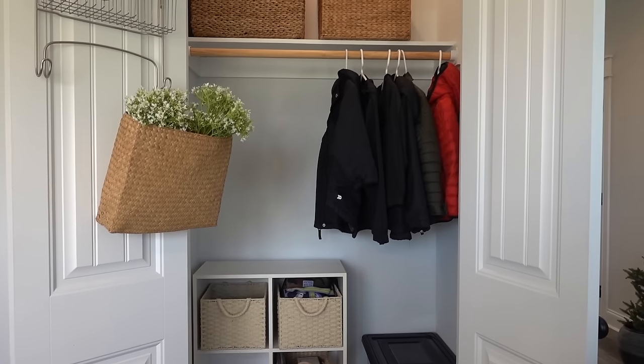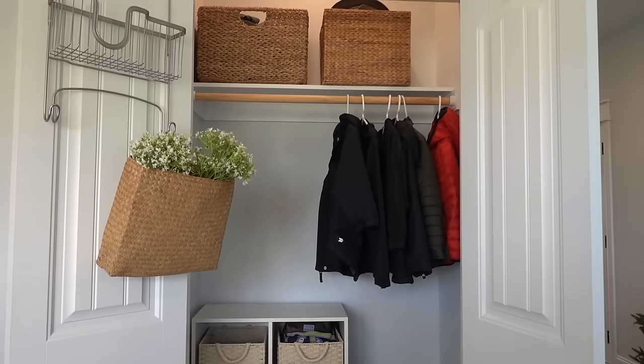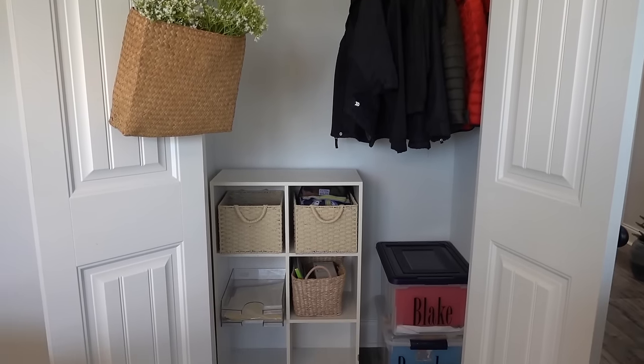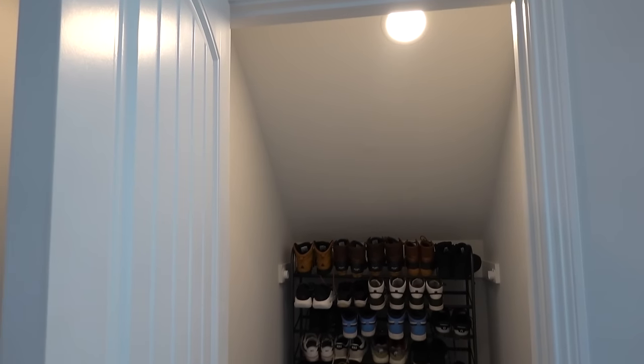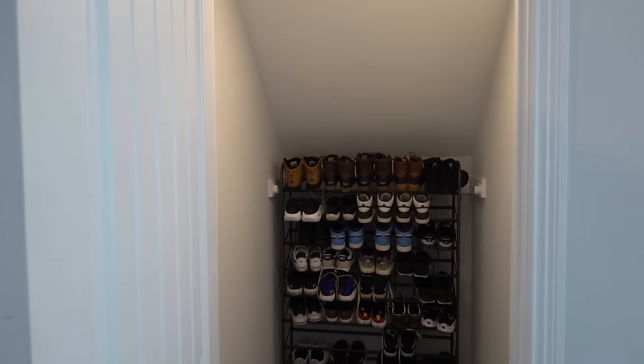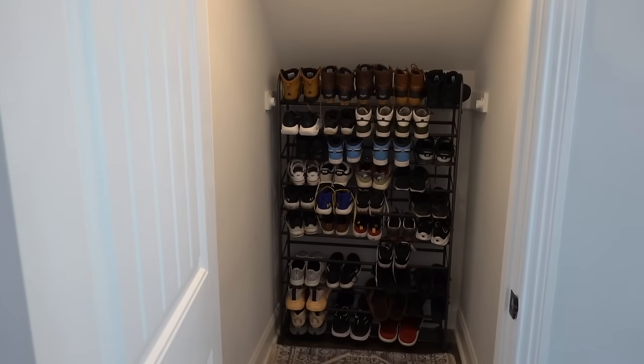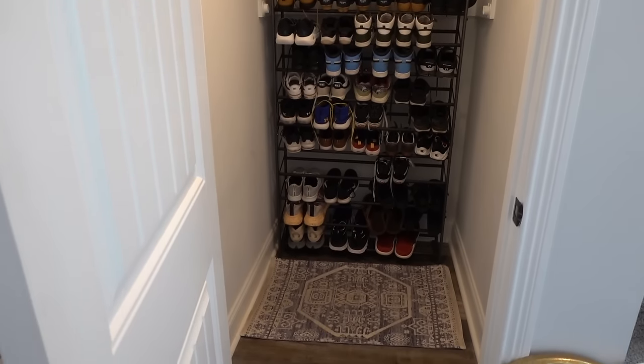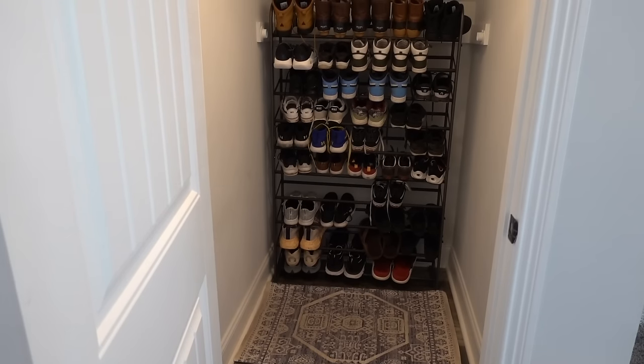I moved all of those scarves and hats and everything to the office closet for now, and the shoes have their own closet, and it's just so much better. As you can see, just by removing the shelf that was in here along with the rod, I was able to fit my tall shoe shelf in here, and it fits perfectly. Now it's strictly a shoe closet.